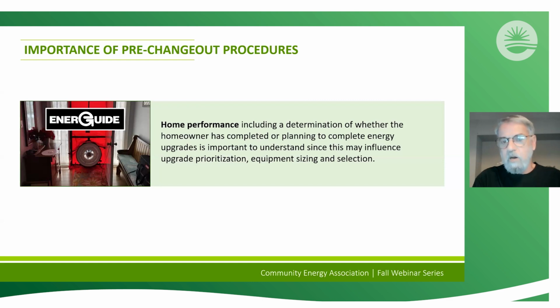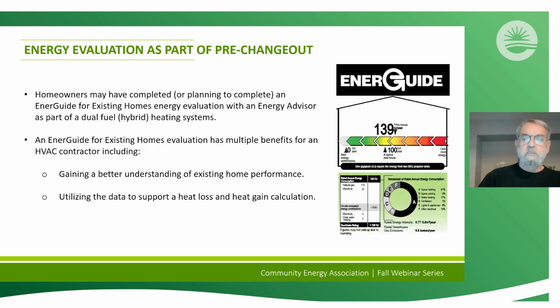So we want to know how the house performs. Is it poorly insulated? Is it leaky, or is it well insulated? Have there been improvements, upgrades to the windows, for example, since it's been built, and that kind of stuff? One of the ways to do that is to do a blower door test and an energy assessment evaluation. Now, often for mechanical contractors, this has already been done. This is one of those areas of this whole procedure that tends to get fragmented. It doesn't have to be that way.